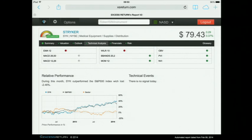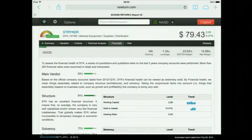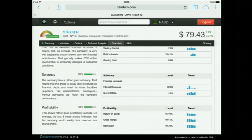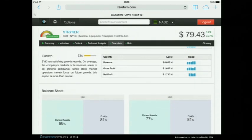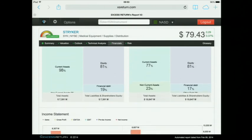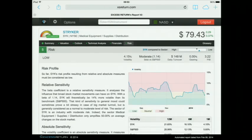Why is Stryker a sound company? Let me show you why. Here we do a quick check on the financial statements of the company, income statements, balance sheet, and to assess the quality, we use more than 200 ratios on a 5-year basis. Is Stryker a risky business? Let's go to the risk section. Thank you. Not at all.